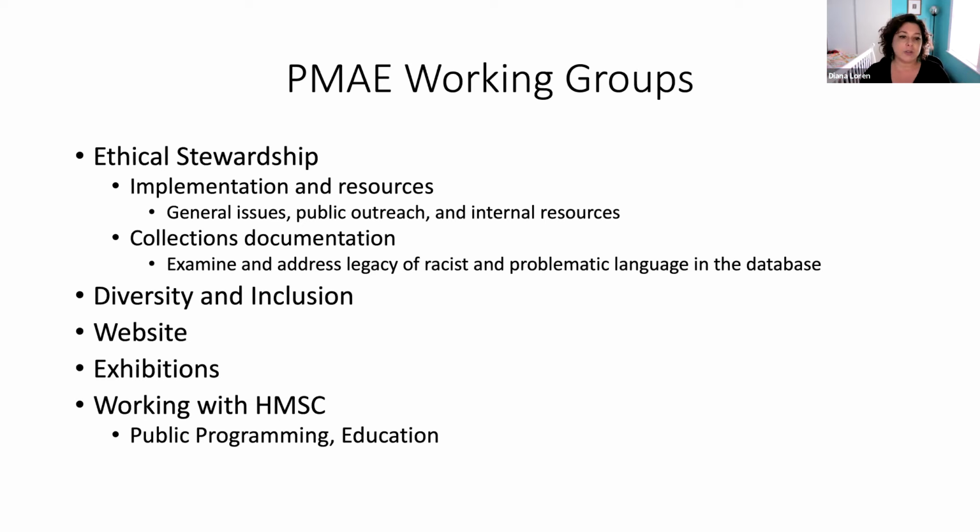Another part of ethical stewardship, and I know this is going to be talked about in the next panel, is collections documentation. Looking at that legacy of racist and problematic language in the database and addressing that. What do we need to do internally, looking at our catalog and bringing that information out and addressing what is painful and traumatic within the data itself.